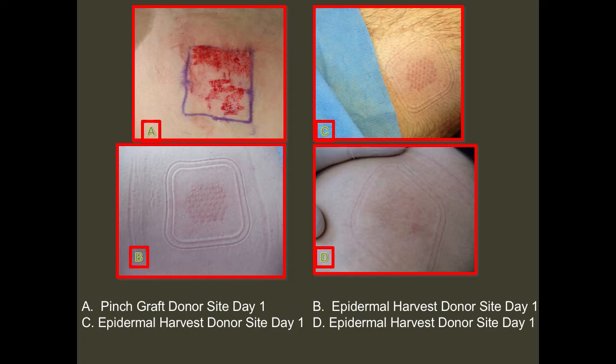That was the pinch graft that I did earlier, and these are 3 different patients immediately after the grafting procedure. You can't even see the mark.